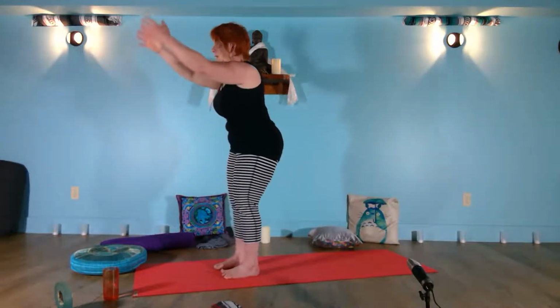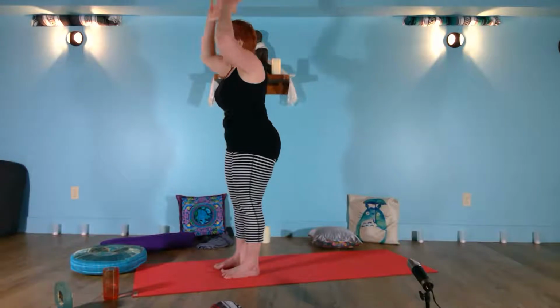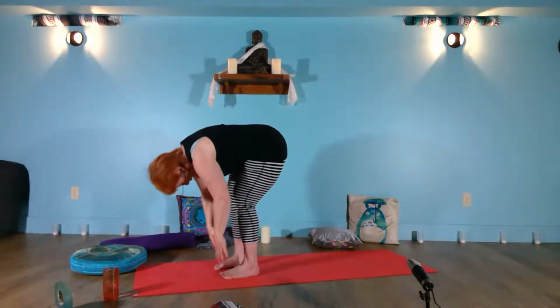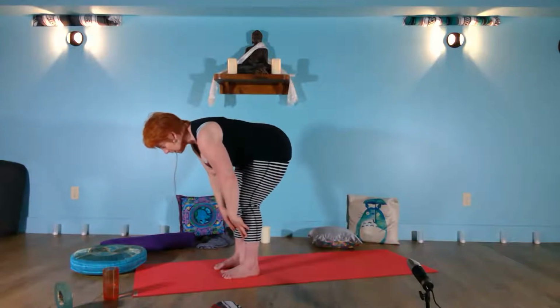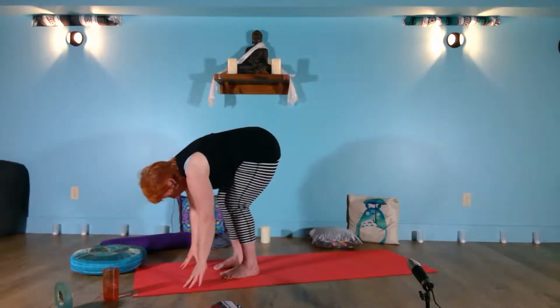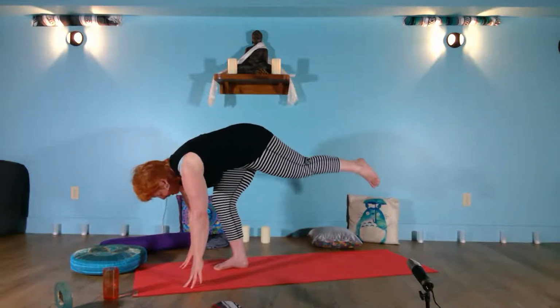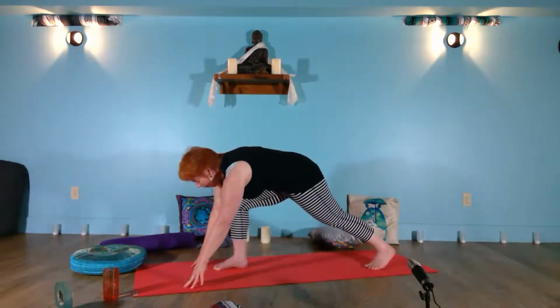Inhale, rise up to standing. Exhale for a forward fold. Breathe in, lift up halfway. Exhale, forward fold. Glide the left foot way to the back of the mat, finding your way into a runner's lunge. Take your time, slow and low.